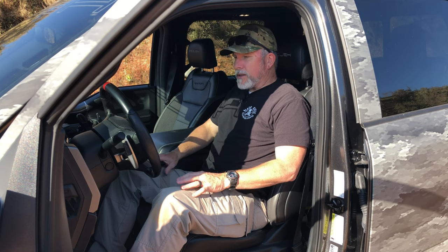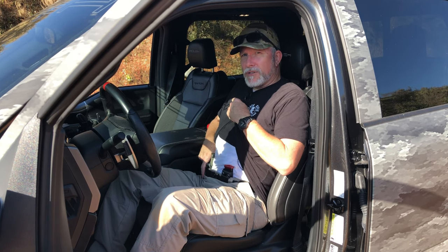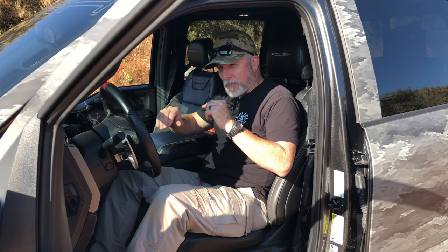So what you have to ask yourself is, can I gain access to my firearm if I need to in an emergency situation? Then, if I need to do a reload, can I access my reload? Now there's one thing that we're taking out of the picture that needs to be in there, and that's your seatbelt.